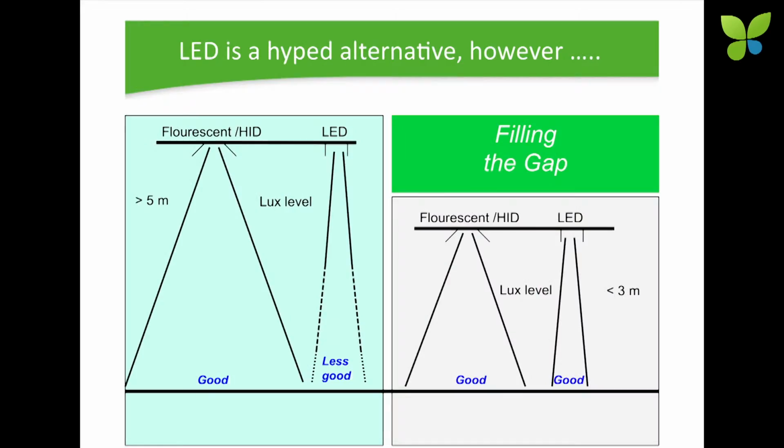However, when we switch to the other side of the picture, we see that in higher ceiling environments, LED has its challenges, which means that in high ceiling buildings, you will not be very well off with choosing LED because the light simply does not make it for you. That's why Wattguard looks at itself as the gap filler and the bridger to the situation in the future where LED has come to the development phase that we need.